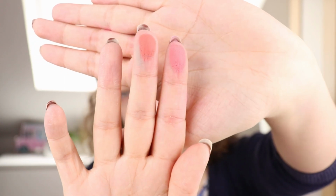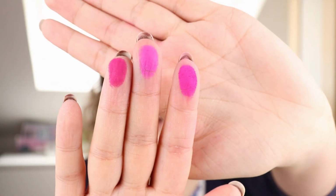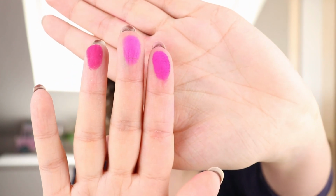And this Orange Cream shade is definitely more orange. Then the shade Goddess might look similar to the shade Raspberry, and it also might look similar to the shade Black Cherry. So this is the shade Goddess, this is the shade Raspberry, and this is the shade Black Cherry.